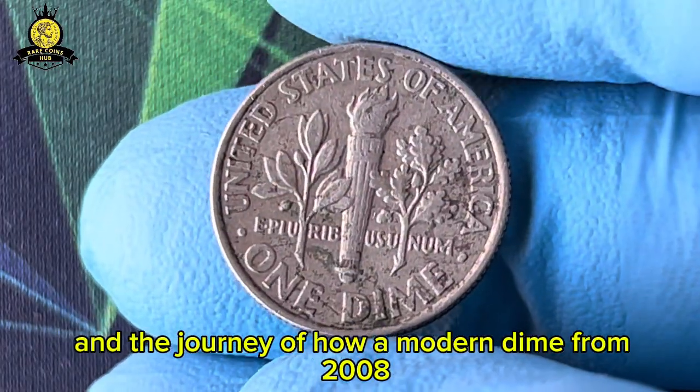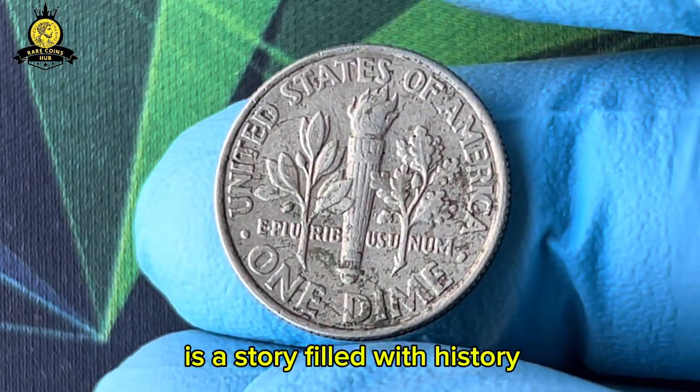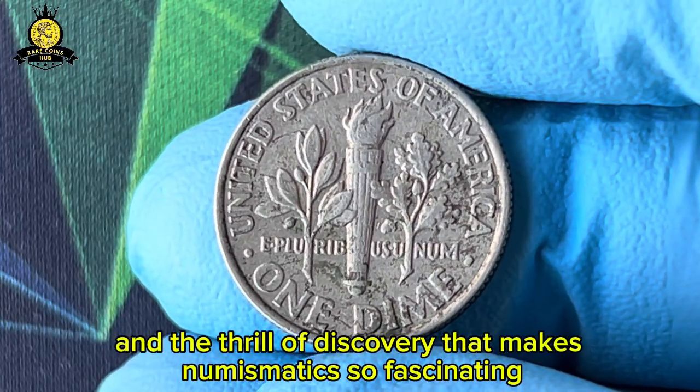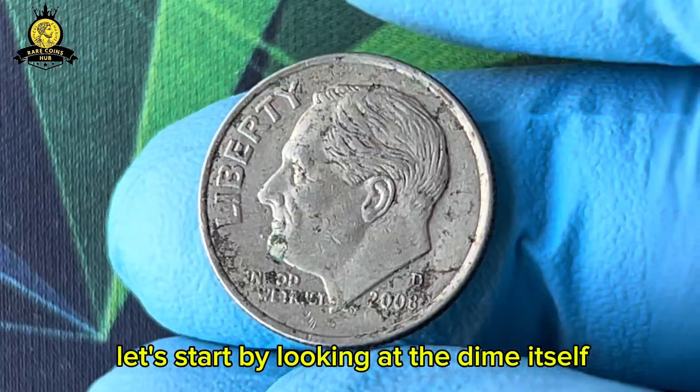And the journey of how a modern dime from 2008 could reach such staggering value is a story filled with history, design, rarity, and the thrill of discovery that makes numismatics so fascinating. Let's start by looking at the dime itself.